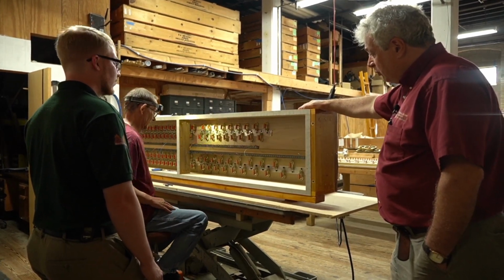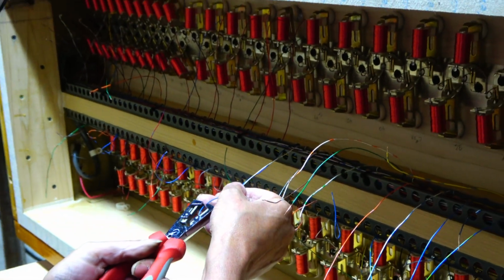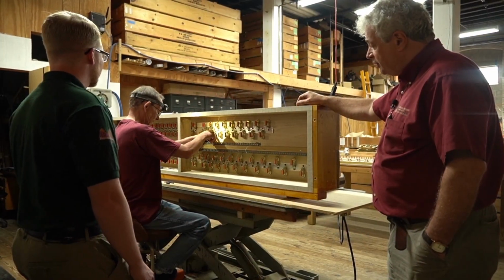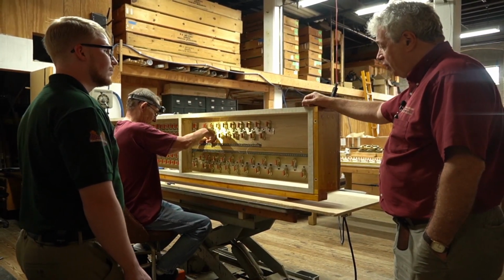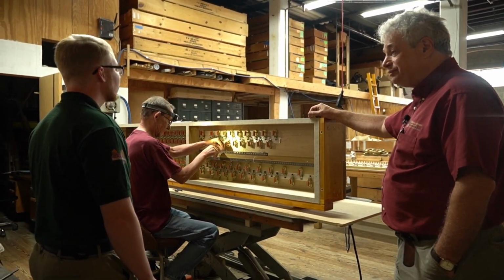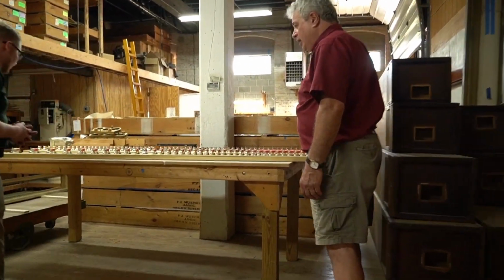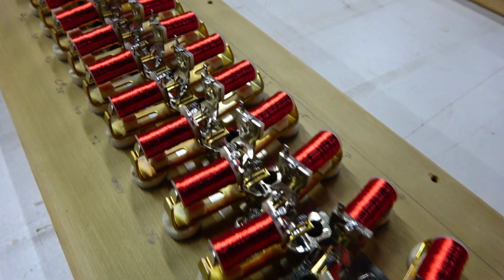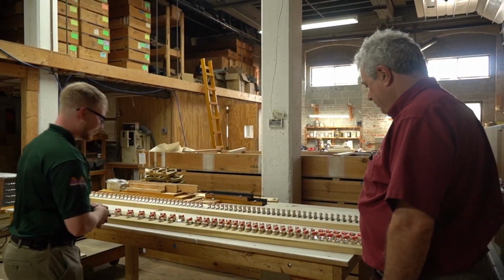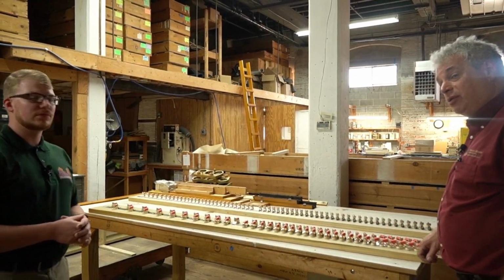So what's happening is Chris now has the magnets installed, and he is sorting out the existing wiring cable harness, which we're retaining. Now he's going to dress all the wiring ends and attach them to the magnets. These toe boards have additional magnets already laid out, all lined up, and they'll be assigned to go on the wind chest as needed. Nice, so these are just waiting. Yeah, they're going to go on just like what Chris has over there.